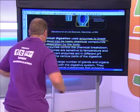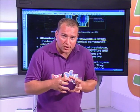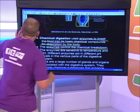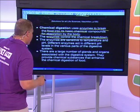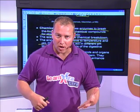So the enzymes are controlled. Let's check here. The enzymes control the chemical breakdown, right? So not physically, we can break things physically, but when it gets to a certain part, we can't break it anymore. That's where the enzymes come in. Now, here we go. These are the things that I was telling you about. Enzymes are sensitive to temperature and to the pH, how acidic or how basic certain things are.